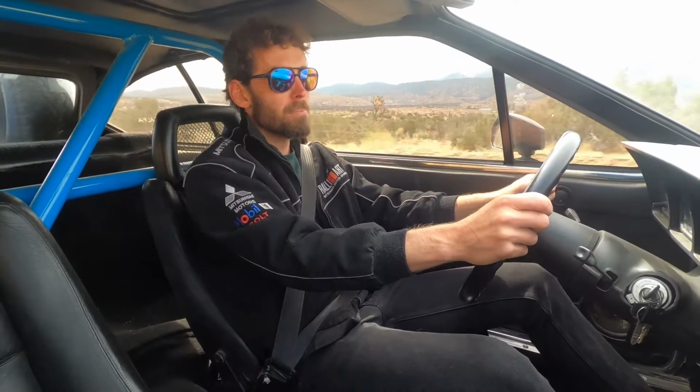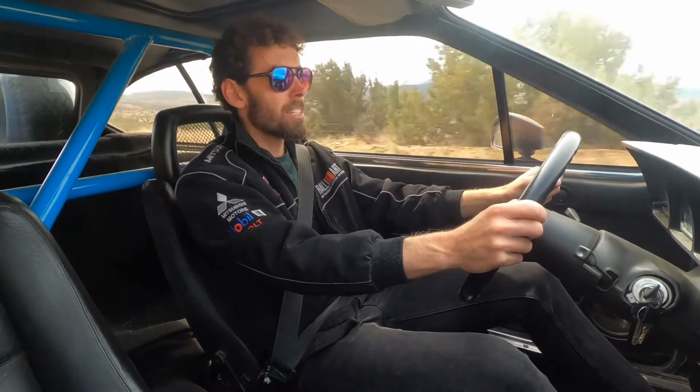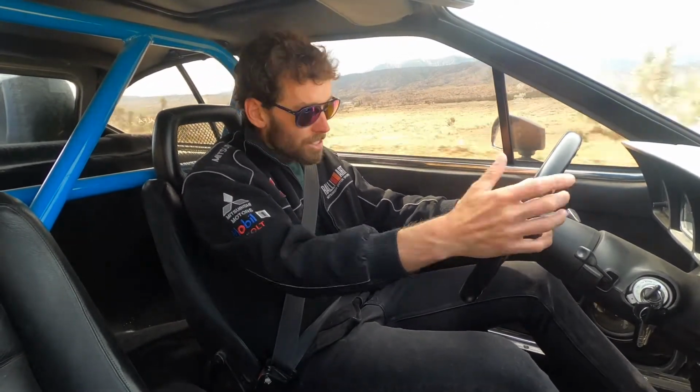Shifting into third is pretty nice. The speedometer says we're going 60, but I think we're going about 55. I don't know what that's about.